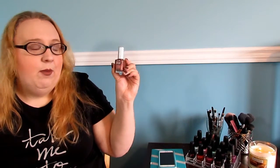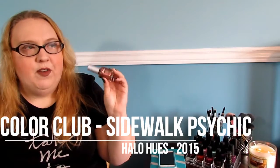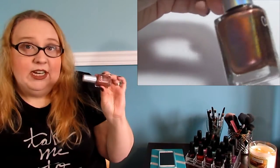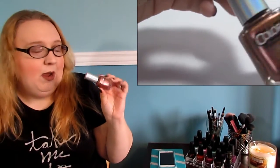The first nail polish that I was loving in the month of September is this Color Club right here. This is called Sidewalk Psychic. In my opinion, this is a perfect autumn color. It's got like a burnt reddy orangey tone to it. It's a linear holographic, so again, points all around there because you know how much I love my holo.